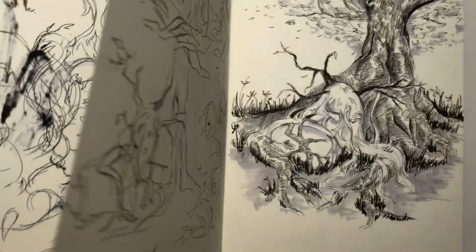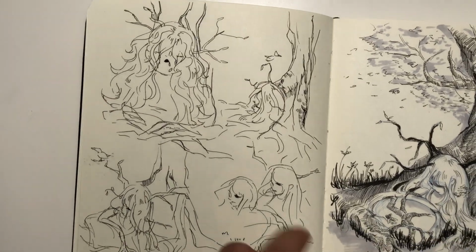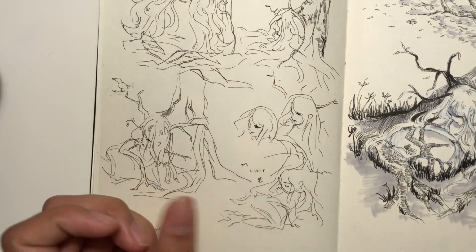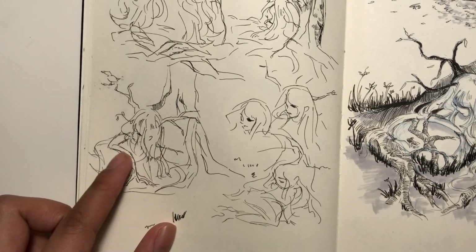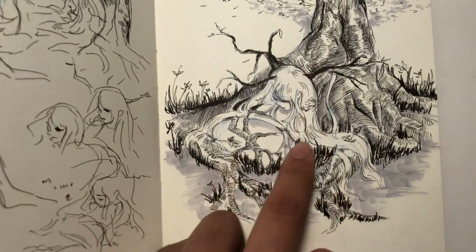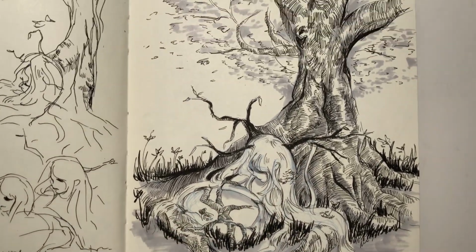Here's Overgrown. I wanted it to be a serene scenery with a girl sleeping by an overgrown tree, and her hair is overgrown, and I don't know if she's dead, but she's just chilling there, you know.